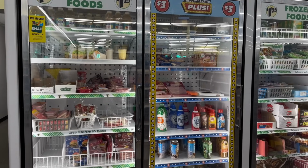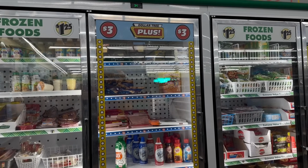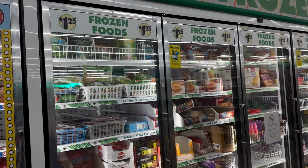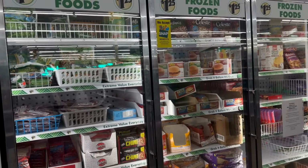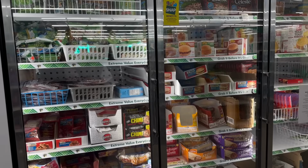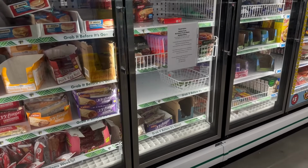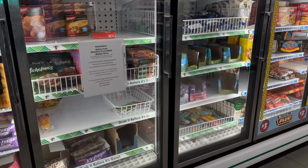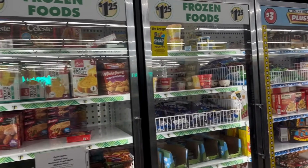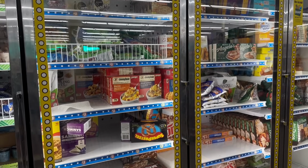On the left side, you have your $1.25 food finds. Right here in the middle, you have your Plus Dollar Tree food finds for $3. And then back over here, you have $1.25. The next four refrigerator freezers are $1.25 food finds. And now we're going into the plus freezer and fridge aisle of $3, $4, and $5.